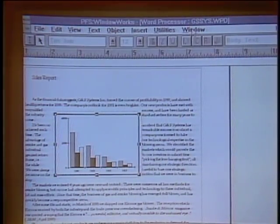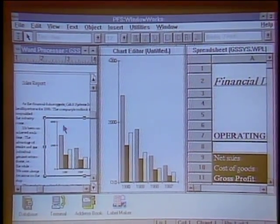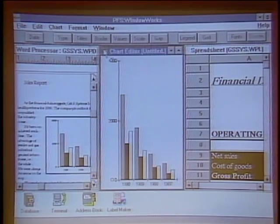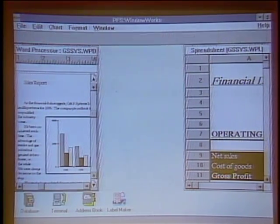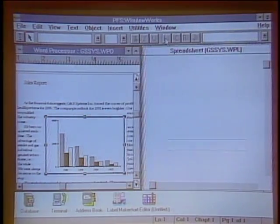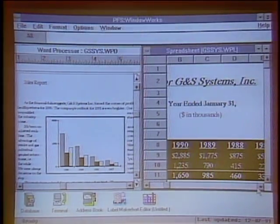Okay. Now what I'll do is tile up the three applications that we're working in here. So we can see over here is our word processing module, my graphics module, and my spreadsheet. So the viewers can get a better look. I'm just going to get the graphics module out of the way, minimize it, and tile again. There we have the chart, and here we have the spreadsheet where the data came from.